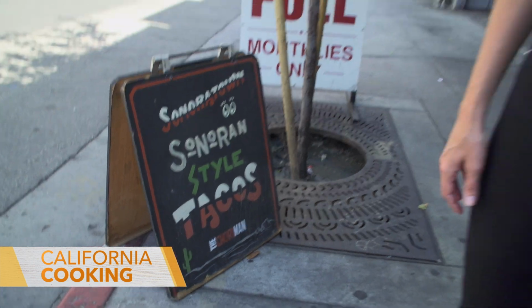Jess, coming to you from downtown, from a little taqueria called Sonoratown. This place is so cool for so many reasons, but perhaps most of all, their decades-old family tradition and the tortillas they have are something like you won't see anywhere else. And what they do to get these tortillas, you won't believe it.